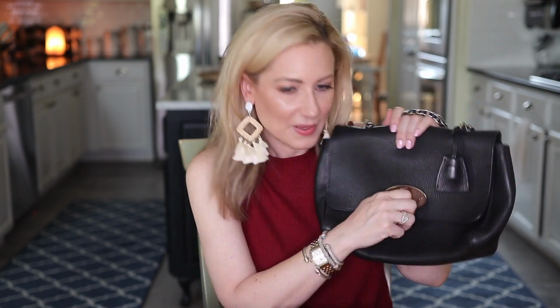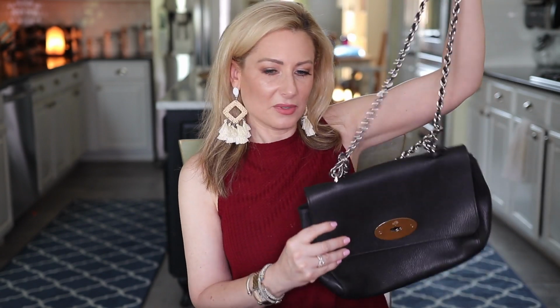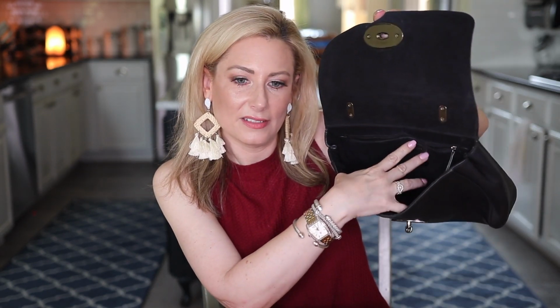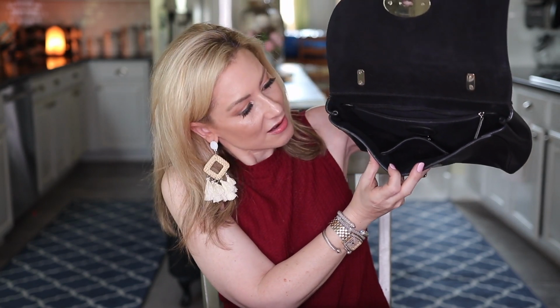It is reminiscent in shape and size of those classic Chanel bags, not the jumbo. Not that it is one, it's not quilted, but it's a similar concept. I love the Mulberry hardware, I love the latch, and I love that the strap is adjustable. I can wear it long or short. And then the inside is quite functional. There is a zipper pocket, a large open compartment, and a pretty large and deep slip pocket in the very front right there.